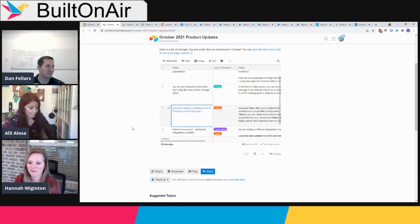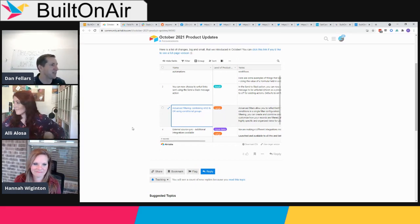Yeah, I always like when I see core functionality of Airtable improving. My preference is there's a lot that they can fix there instead of the new apps or add-ons or anything that are extensions. I like to see the core improving. So that's a big one.